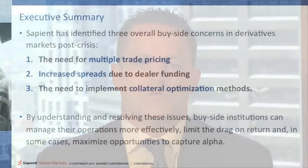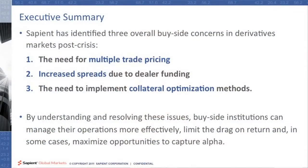There are three things I would like to speak about today that the buy side needs to be concerned with in trading derivatives post-Lehman crisis. The first is that there needs to be two market prices when pricing derivatives. The buy side also has to have a good understanding of dealer costs and credit funding. And the third is that buy side needs to develop the most efficient collateral optimization model possible. By understanding these issues, the buy side can manage their operations more effectively, limit the drag on return, and actually increase and maximize their alpha generation.